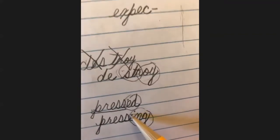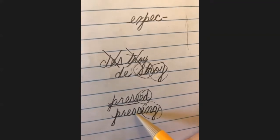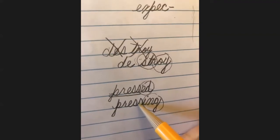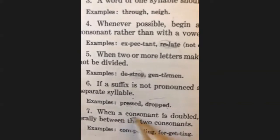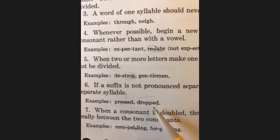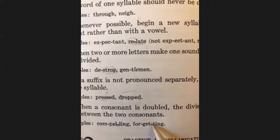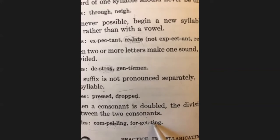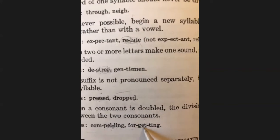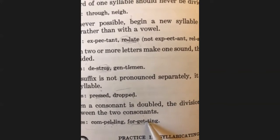Whereas in this word, pressing, the root word had 2 S's, so that was a little different on that one. I don't want to confuse you on that, because there are double consonants there too. Sorry, that wasn't a good example. I hope I didn't confuse you. So if there's a double consonant, you do divide it there, because forget only had 1 T to start with, but you doubled it. So then you can divide it where the T is.